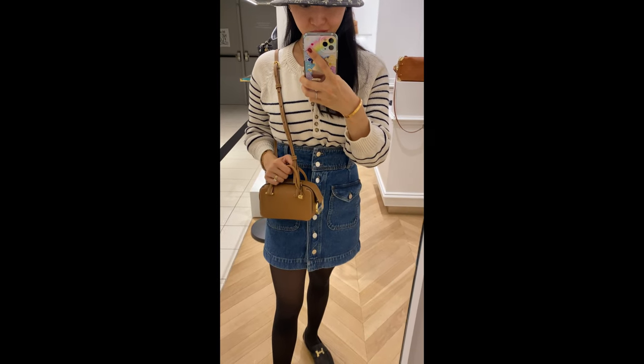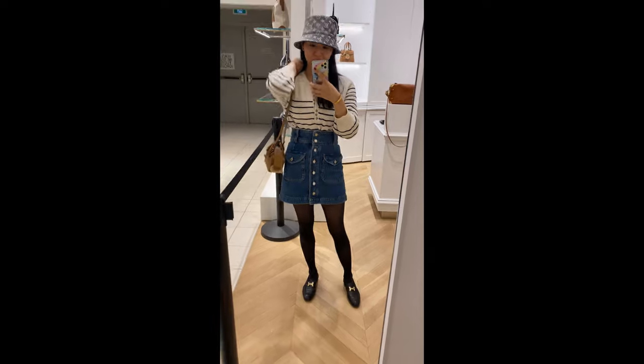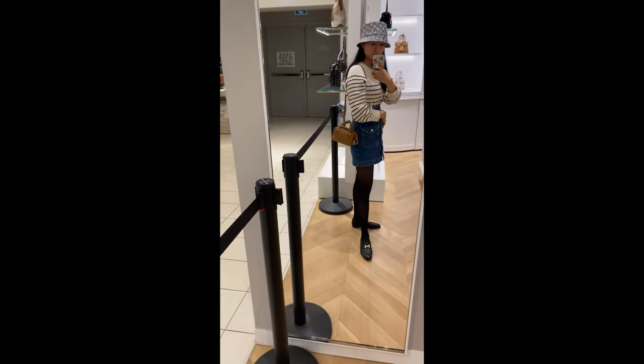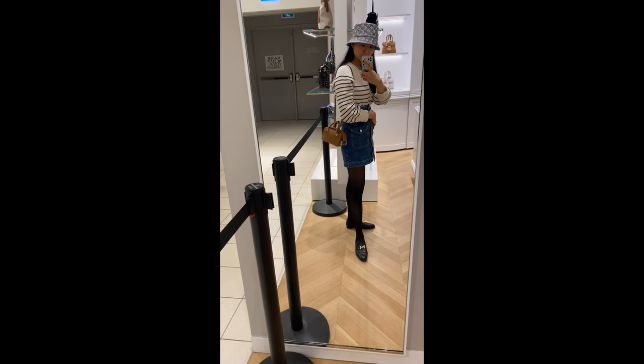How are you guys liking the Cool Box Nano on me? I absolutely love the top handles, you know that's my bias, as well as having the optional strap. I mean, what more can you want?